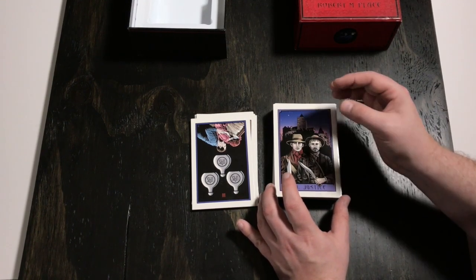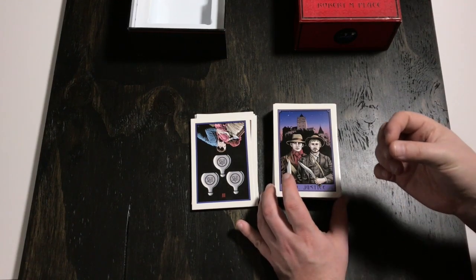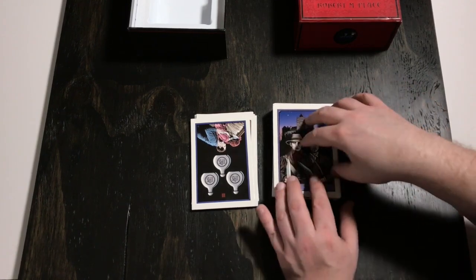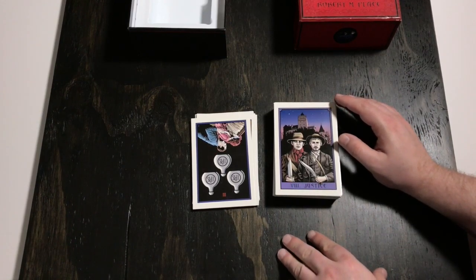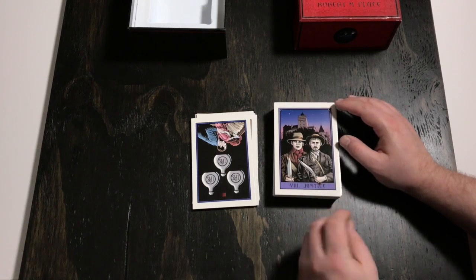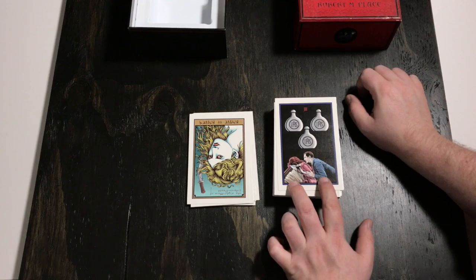So the thing that I like about a lot of decks that are artist made is that there aren't a lot of generations between the hand and the eye, between the artist's hand and the eye of the viewer, and sometimes with more digital decks it feels digital. This really doesn't. It does have a feeling of a woodblock print that was hand carved. Another moment from the movie.